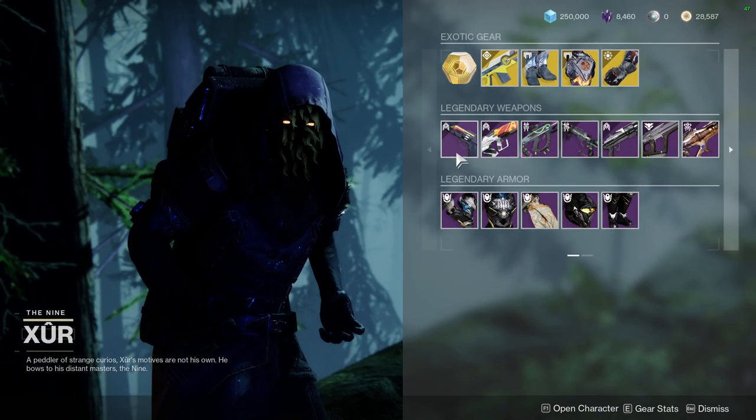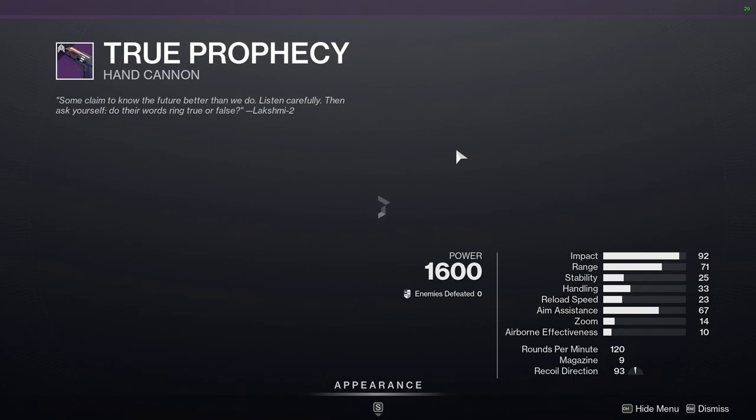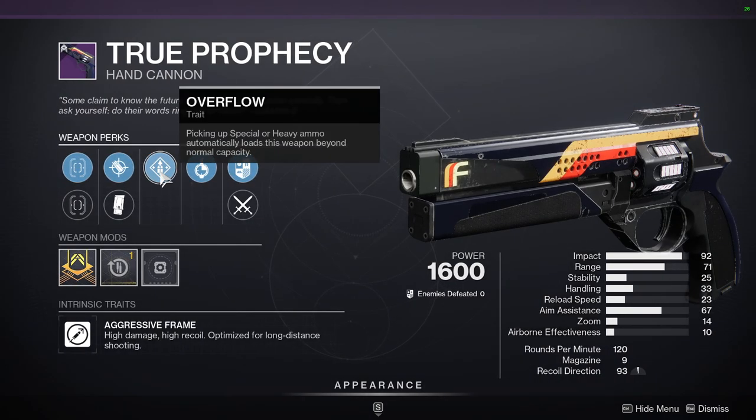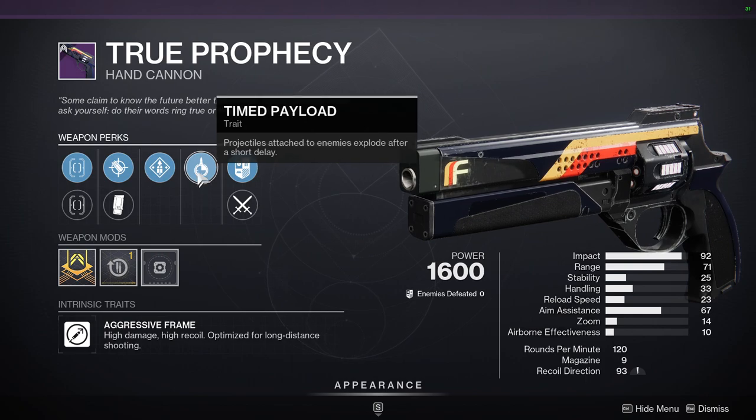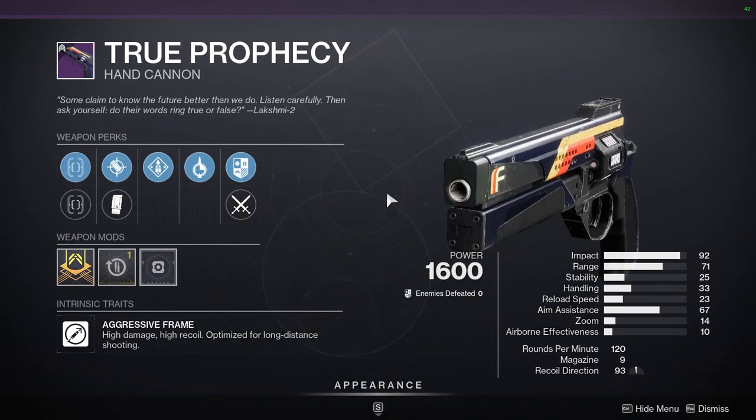There you go. For weapons, we have True Prophecy with Overflow and Time Payload. I definitely would recommend this just because Overflow is going to be really gross with Time Payload, especially in PvP. PvE, definitely usable, but I would still recommend it in PvP.